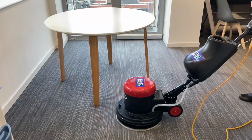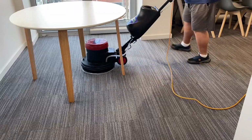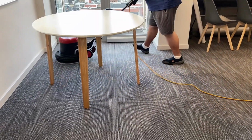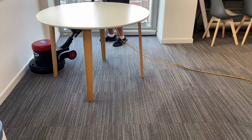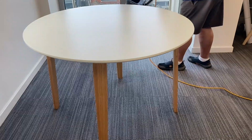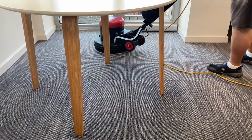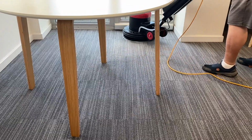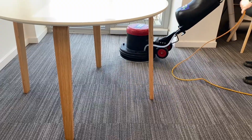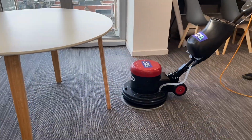Now, I know some of you out there will be saying, how come you're using encapsulation products? Why aren't you extracting? Well, once again, it's personal choice. These carpets aren't that bad. They will easily get away with encapsulation. It's a lot easier, safer, and also the drying time is phenomenal as well. There's no one in this weekend, so it won't make any difference, but these carpets will be dry very, very quickly.